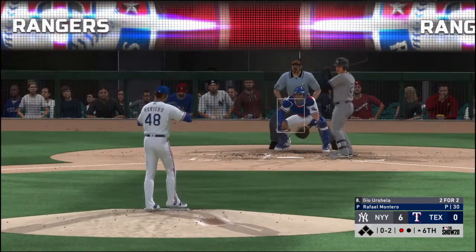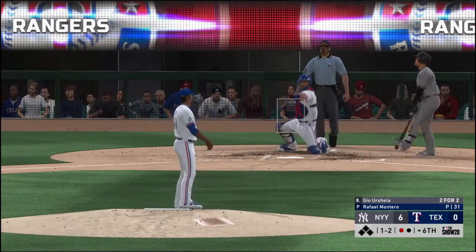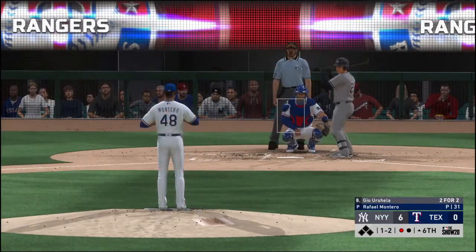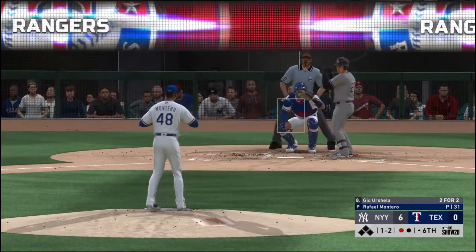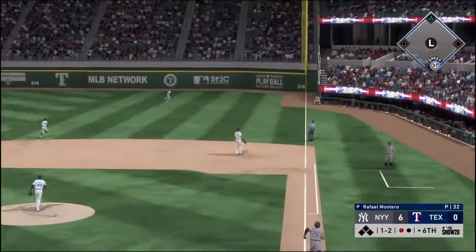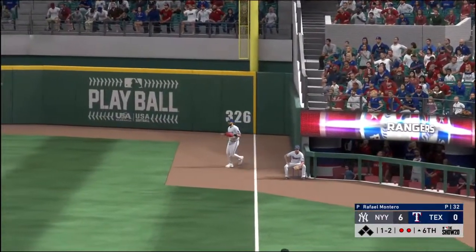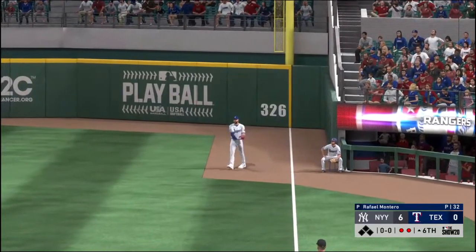The next 0-2. Inside, ball 1. Step out of the box, take a deep breath. After spitting on that changeup, you might have bought yourself a fastball. Hit in the air down the right field line. Long run for the right fielder. He gets there and makes the play for the second out of the inning.